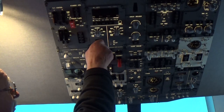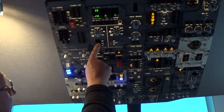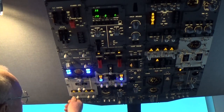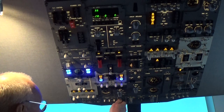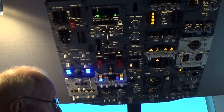Right, first thing we do, we turn on the battery. We have 28 volts. Turn on the aft fuel pump. We need a little bit of fuel. And then we start the APU.